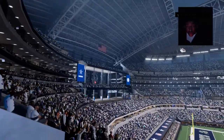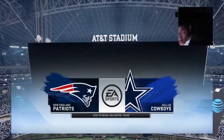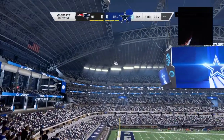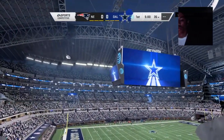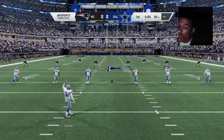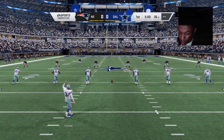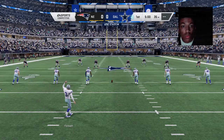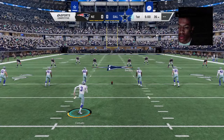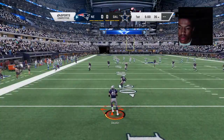EA Sports coverage of the NFL brings us to the heart of Texas and the very wonderful AT&T Stadium in Arlington. A moment ago, here was the scene with the Cowboys emerging from their tunnel. It was loud. It's still loud. We're ready for football as the Cowboys get set to match up with the New England Patriots. Here's Kai Ford. Started, and we are underway from AT&T Stadium.